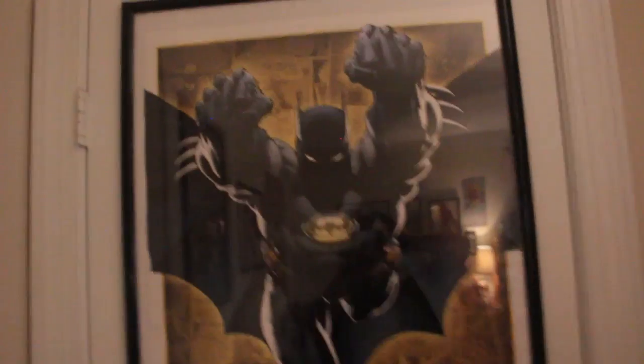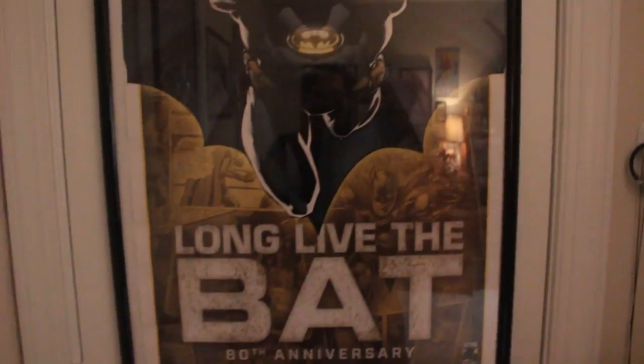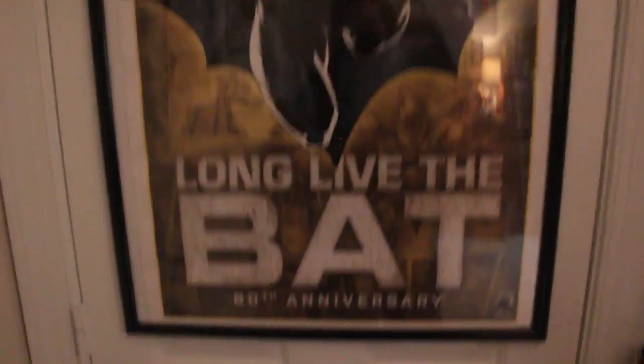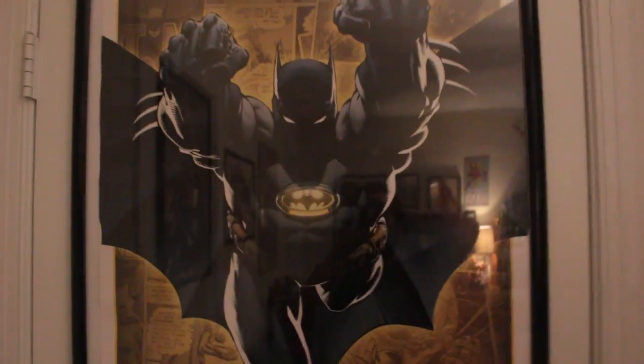Starting with the back of the door, we have a Batman poster, because of course, and it's Long Live the Bat. I love this poster. I love the artwork. 80th anniversary. Absolutely love it. The frame's a little too big for it, but whatevs. I like it.